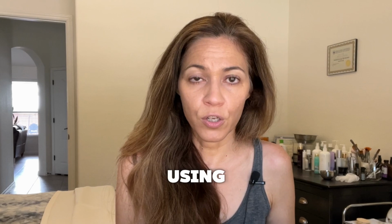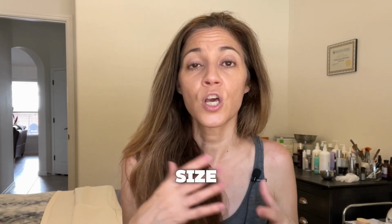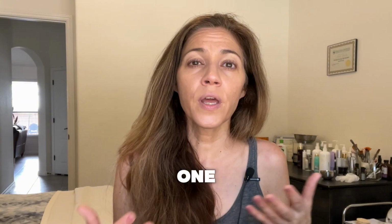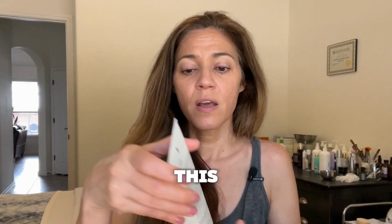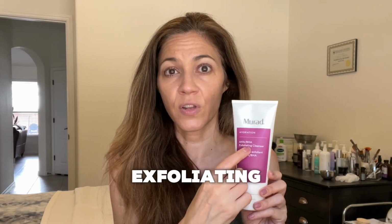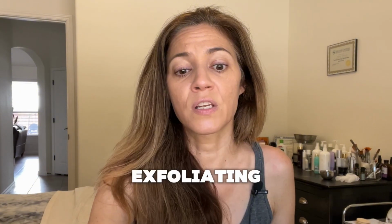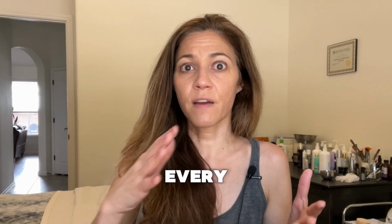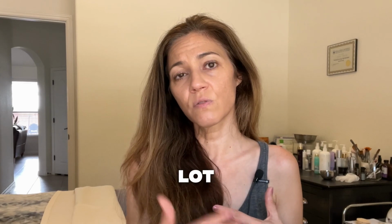Before we leave, I do want to leave you with a few tips on how to reduce your pore size. Whenever you are using a skincare product and you want to decrease the appearance of your pore size, you have a few different options. One, I really recommend using something with BHAs in it. This is an example of a BHA exfoliating cleanser. You could use something like this a few times a week. You can use an exfoliating cleanser of your choice every night if it doesn't dry out your skin. That's personally what I like to do a lot of the times.